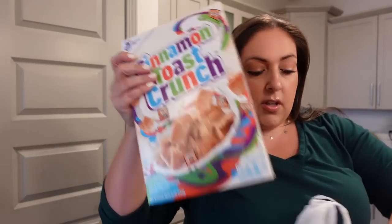I actually wanted the Smucker's. Actually, I think the Smucker's was 0, but they were out of the Smucker's. Let me see. Yeah, this is 1 point. Let me see what the Smucker's was. Okay, that's 1.2. So yeah, 1 point. But that's really all I got from Walmart. I got some Cinnamon Toast Crunch from Food Lion.